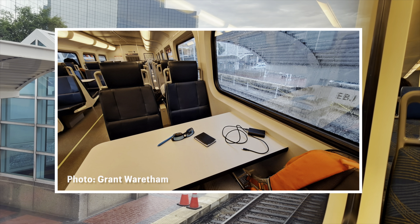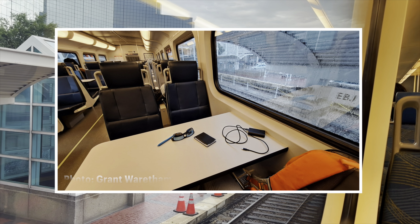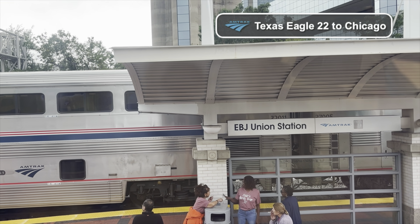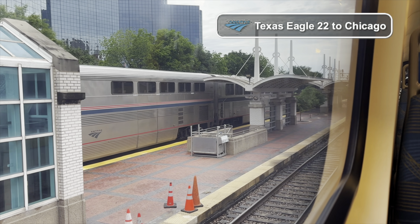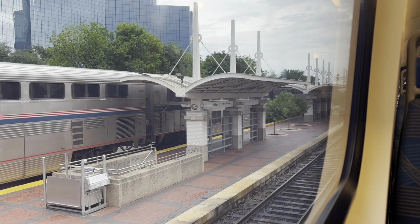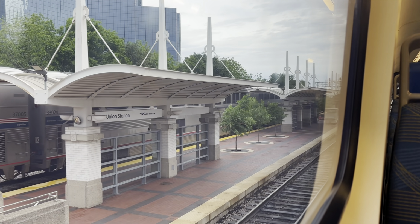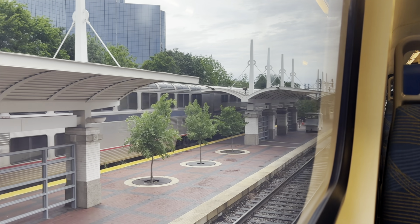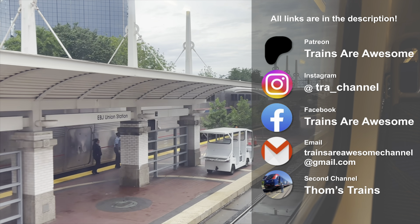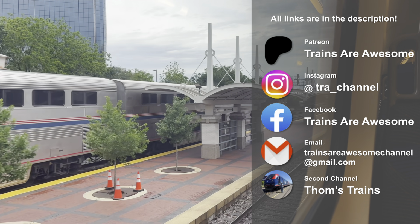Although the regular TRE cars do have a very similar interior, since this is a popular model of passenger car found all across the continent. We wait for the Texas Eagle bound for Chicago to pull in. Fun fact, I was supposed to be on that train. However, at the last minute, I switched my ticket to be on the Heartland Flyer instead, since I knew it was being cancelled soon. Please watch that video if you haven't already. But just a few minutes later, we begin our hour-long journey to Fort Worth.